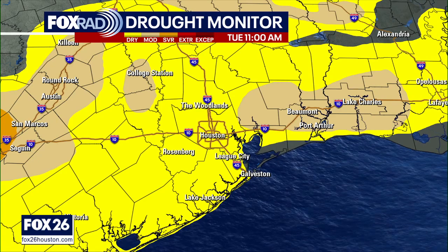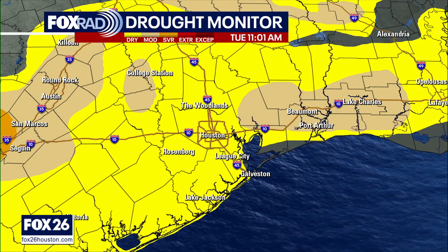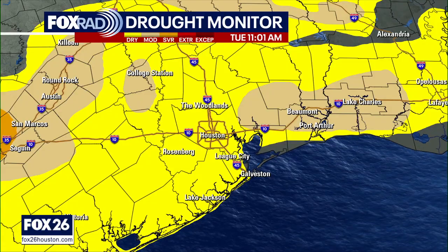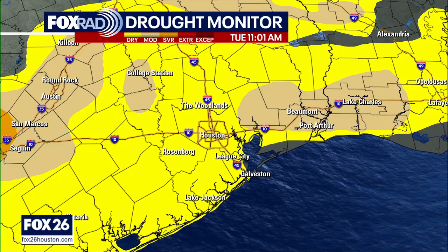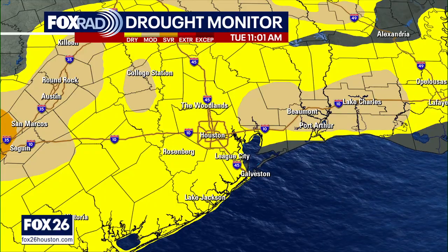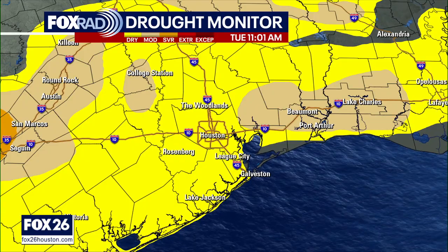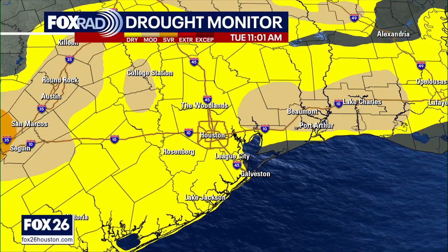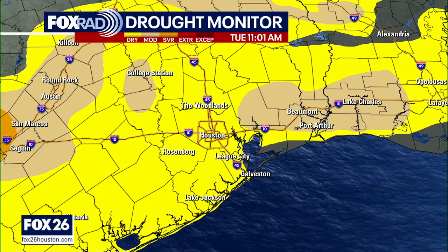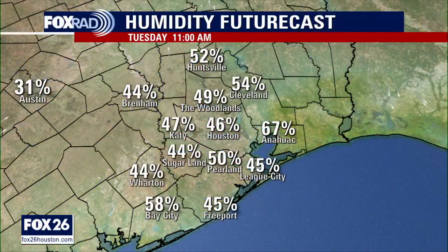Well, a good chunk of the area is dry. Now, that's 1 out of 5. But you see those spots that are shaded in that more of a light brown color? You see it out to the east of town and then northeast out toward College Station, maybe even close to Brenham. Well, they're in a moderate drought, 2 out of 5, meaning they really haven't seen a lot of rain. So it's important to note that yeah, it's low humidity for us, which is nice for you and I stepping outside, but not necessarily good for the vegetation.